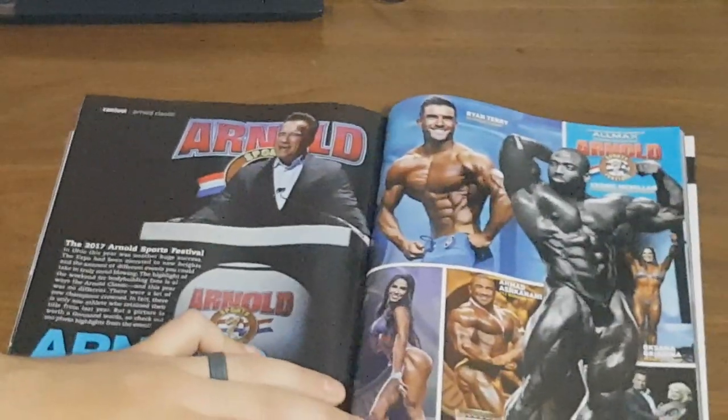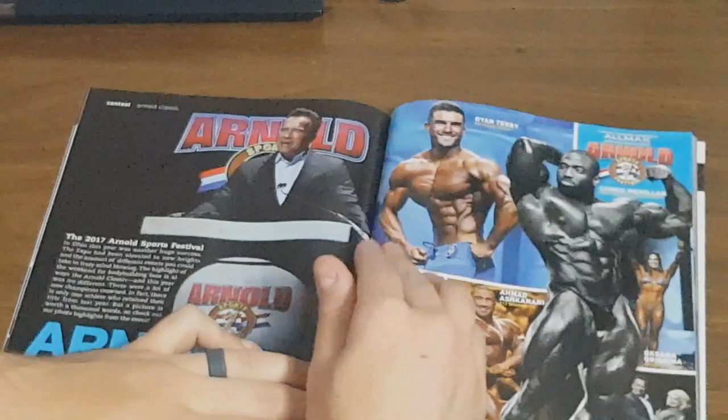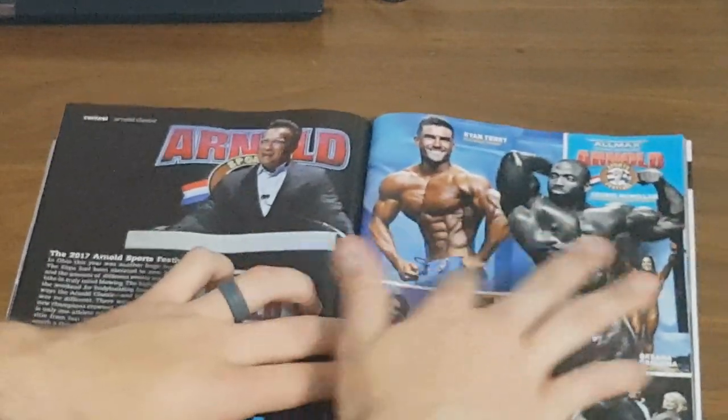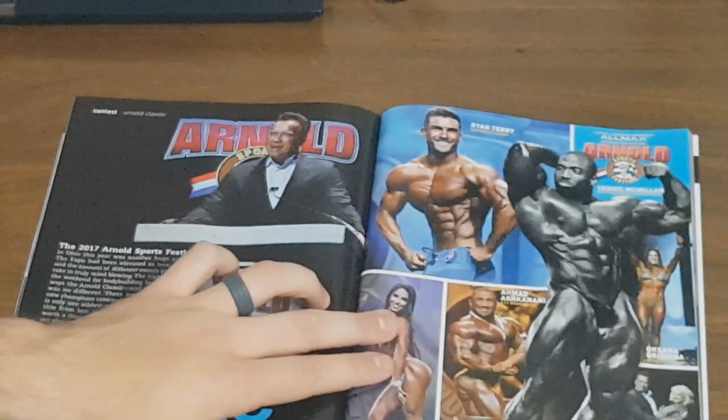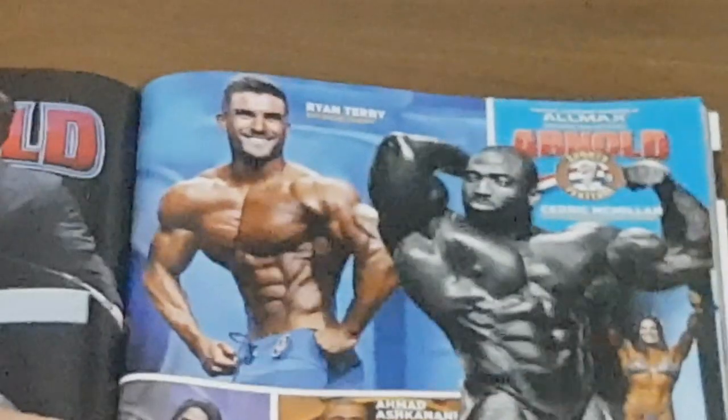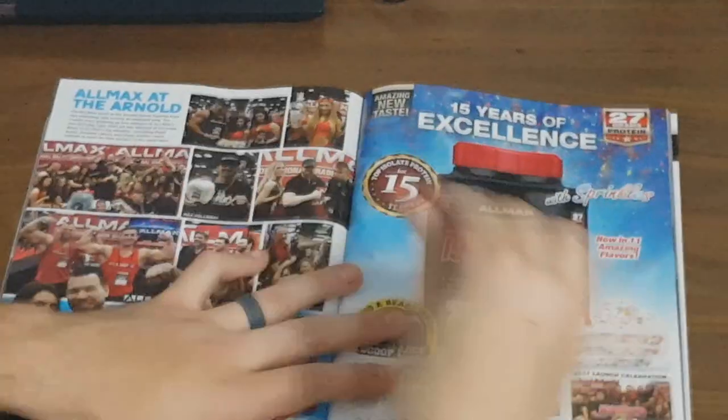I know I'm not a big advocate for unnatural bodybuilding, but you gotta love and you gotta respect that classic bodybuilding, man. It's not the lifestyle for me, but you gotta respect these guys who work so hard and get on stage and they look awesome. I mean, look at these guys, they look like superheroes.